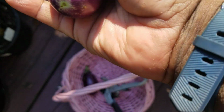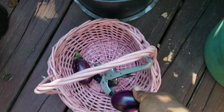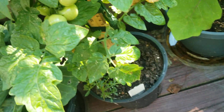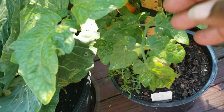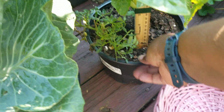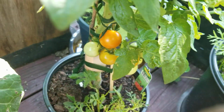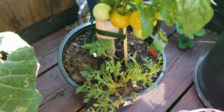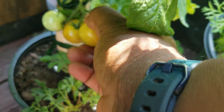And look what we have. We have this good one and this one. So let's add that to our basket. Let's check out some of these tomatoes. Let's see. I think I can see some. Let's spin it around. Yep, there's one right there. We're gonna get that one. I'm gonna get these two right here.